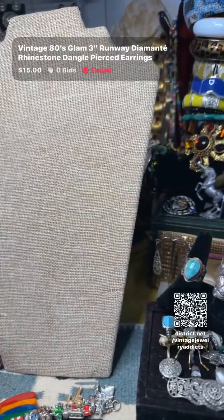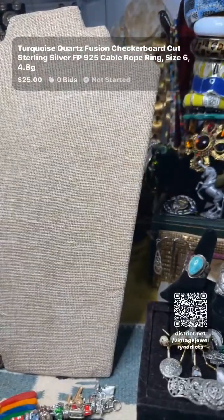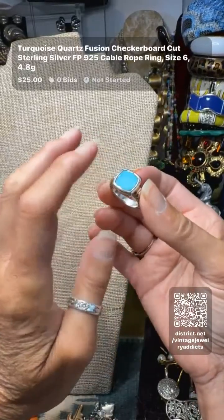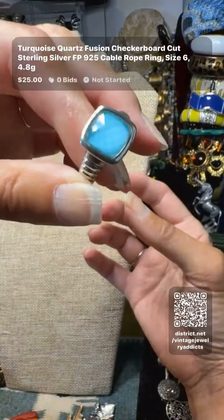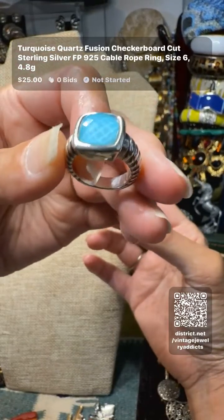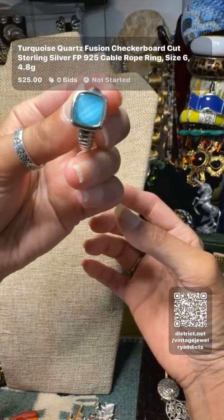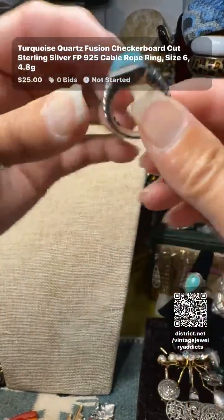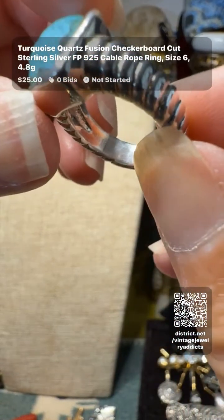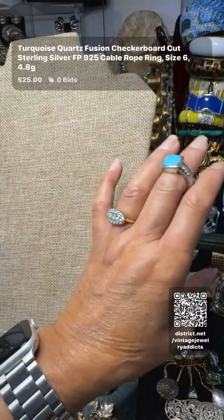So I haven't shown this one yet, partially because it's kind of unique and I wasn't quite sure. I found out that they call this a turquoise quartz fusion checkerboard cut stone. So it's quartz. They call it turquoise quartz, and I guess it's the cut that is kind of checkerboard. It's very unusual. I think one of the designers was making a very similar ring, and this was somebody's attempt to mimic that. But it's FP. I don't know who FP is. It is sterling. It was tested. Running it for 25. It is a smaller size. I think it's a 6.